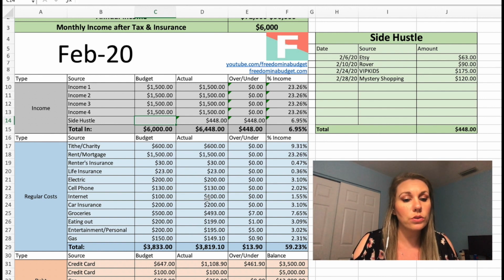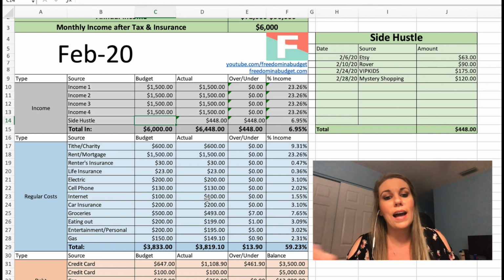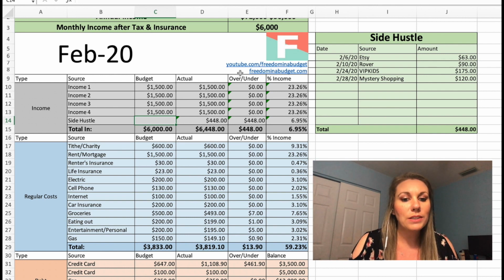Then we have the actual. So this is how much we're actually bringing in. This is how much we're actually spending. The next column is over or under.